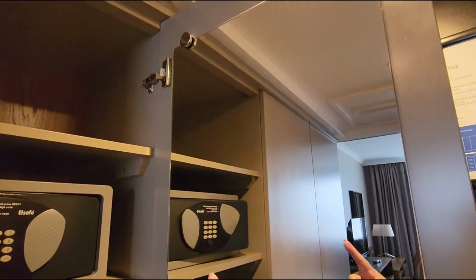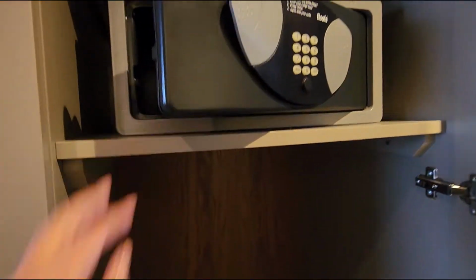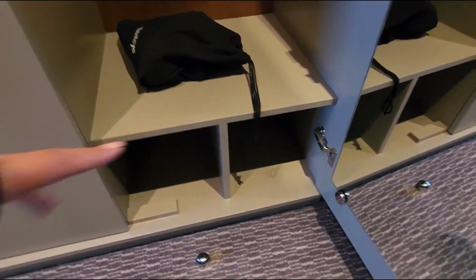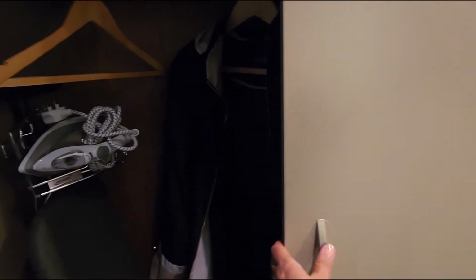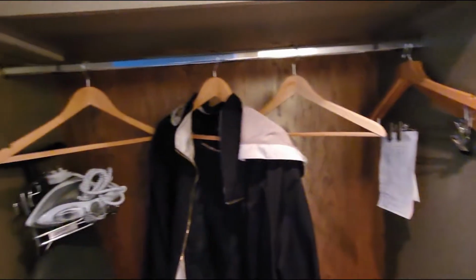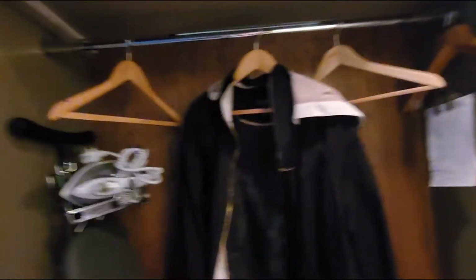So you have a full-length mirror over here, and then a safe, ta-da, and hairdryer, and then two cubby holes, which I imagine would be for shoes, but we'll see what I did with shoes over here. So this is a lot of closet space. I was like, wow. I don't know how to turn on the light. I don't know if there's a light. I would think there would be, but I'm not sure.